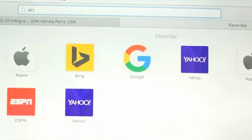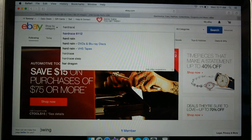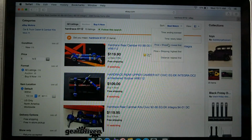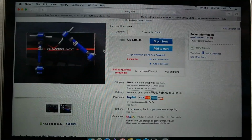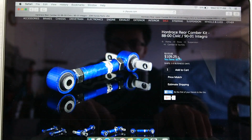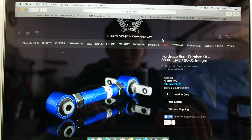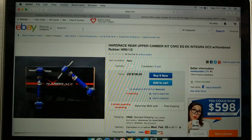So copy it. Go to eBay. And then put in the brand first, Hard Race, and then put in the part number, and then sort by lowest first, and there you go. So this one is $109 free shipping, and it's in Cali, so you get taxed, but it's not as much as JHP. JHP is $109, but at the same time you're paying for shipping and the tax. And I had bad experiences with JHP also. That's why I don't really buy from them anymore. I'll explain that later. But yeah, you can buy a lot of real parts on here too.